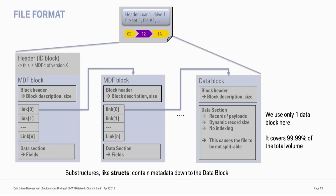It's coming down to one data block that's shown on the right-hand side. This one data block will have a header telling, okay, I'm a data block, and a huge data section, no more links, because it's a leaf block. And the data section will then store 99.99% of the whole data from the MDF4 file.